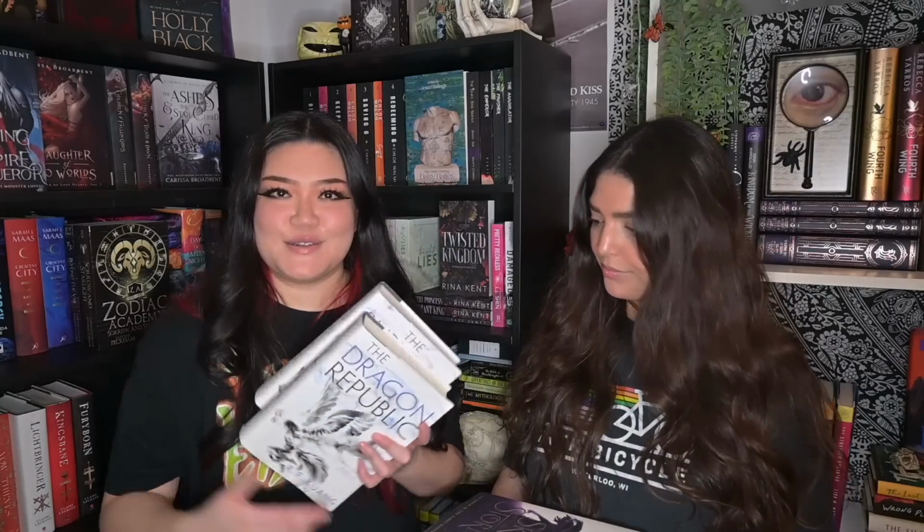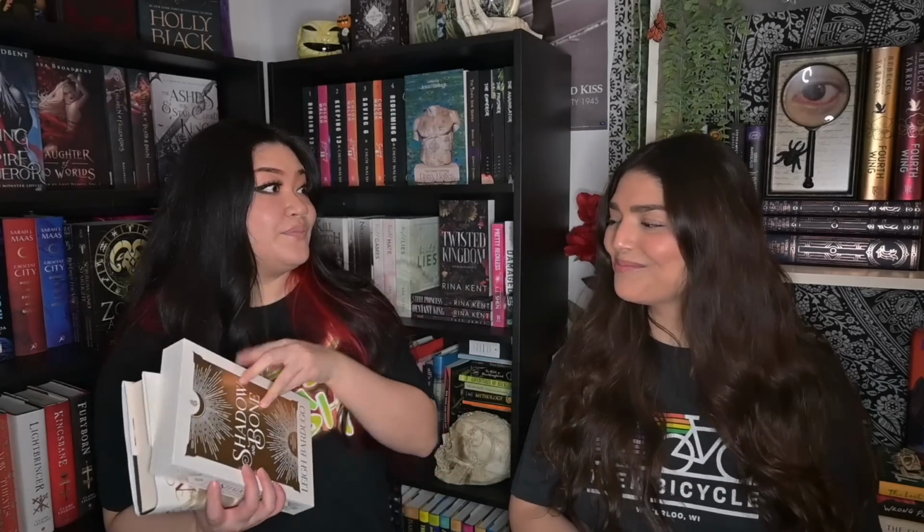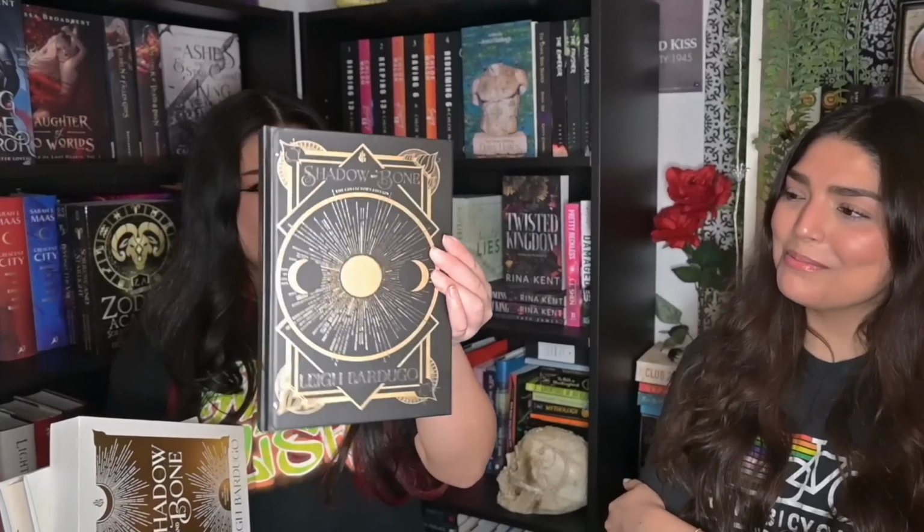I have the next two books in the Poppy War trilogy, the last two books in the An Ember in the Ashes series by Sabaa Tahir, Nevernight by Jay Kristoff, another cover that I'm obsessed with, and Shadow and Bone by Leigh Bardugo. I feel like I would read Ninth House before this one, but I got the collector's edition at that Barnes & Noble half-price book sale. Let's see it. Oh man, it is cute. What a beauty.